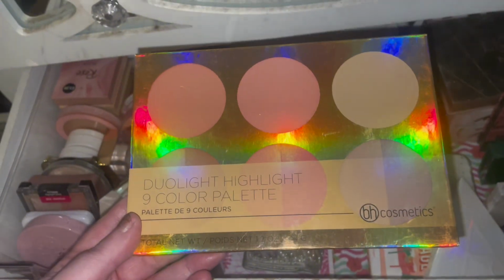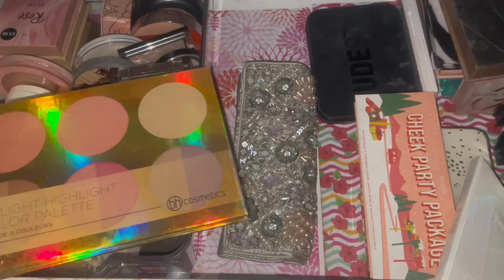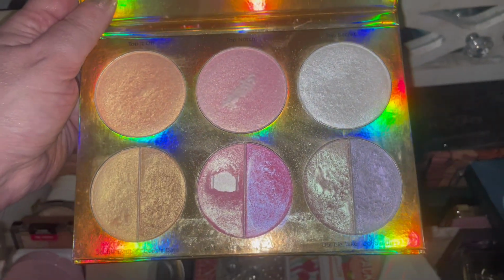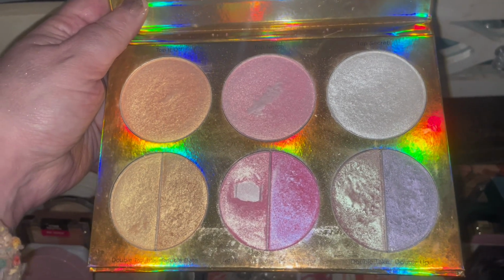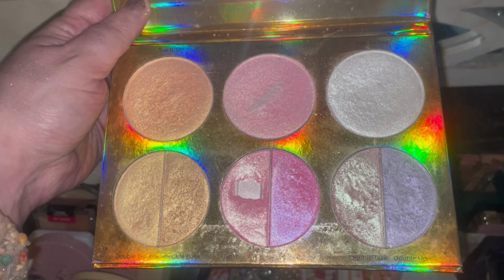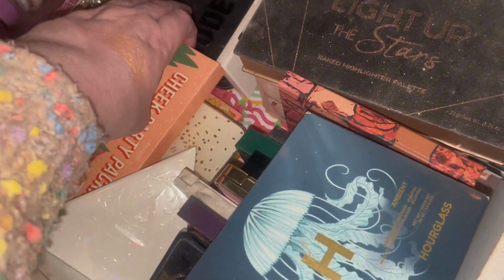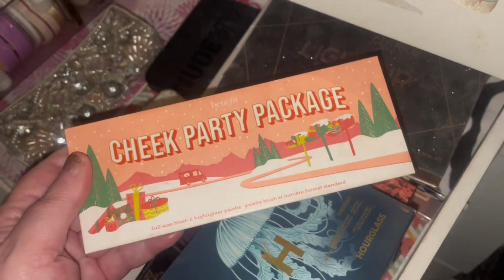Then we've got this BH Cosmetics palette. This can go. I mean, it's got some nice highlighters in it. I've got different coloured highlighters. I don't need to keep a big palette like this. It never gets used.